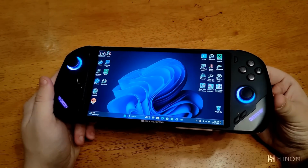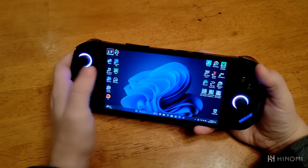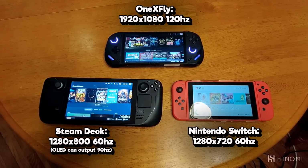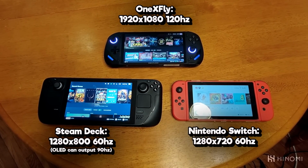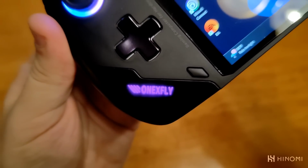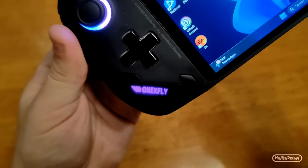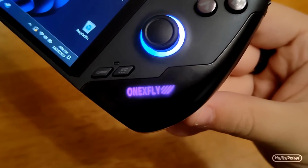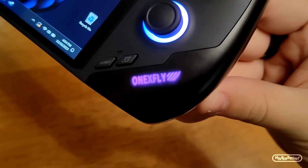Of course, the first thing to mention is this 1080p 120Hz LED touchscreen display versus the 800p and 720p screens of the Steam Deck and Switch. Honestly, having a 120Hz panel on a handheld is kind of mind-blowing to me. And the OneXFly also offers a customization option here in the form of this RGB display, which you can use to show off your name or username or whatever else you might want to put here, which is probably the most striking thing about this particular design. Unfortunately, I didn't get to choose the customization on this review unit, but you would be able to do so if you were placing an order on their website.